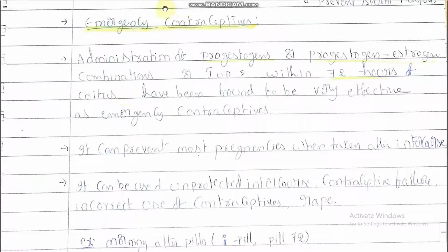In what case are emergency contraceptives used? They can be used in unprotected sexual intercourse, without using any type of condoms and barriers, when they don't want to conceive. Also in contraceptive failure, when people following contraceptive methods have a failure. Also incorrect use of contraceptives, when contraceptives are not used properly. And in the case of rapes and sexual assaults, which generally involve unprotected intercourse, emergency contraceptives should be administered.